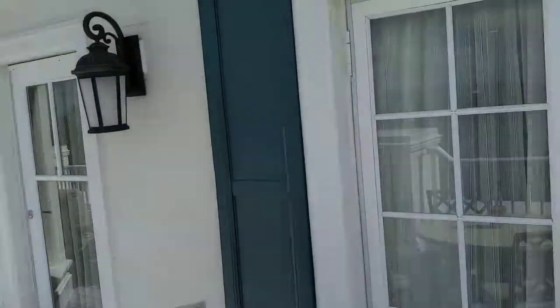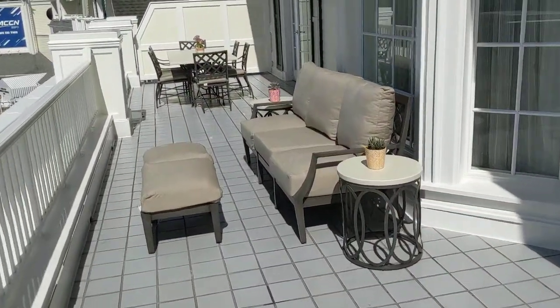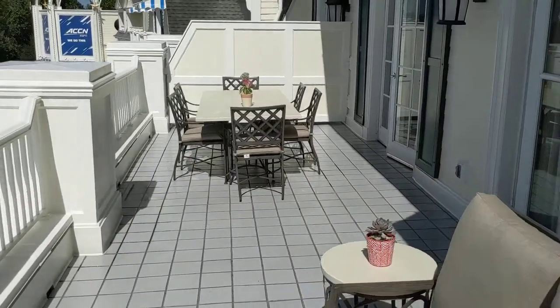So that is it for this. If by chance you just get lucky enough to get this room, I'm sure you'll enjoy it as much as we did. All right, take care.